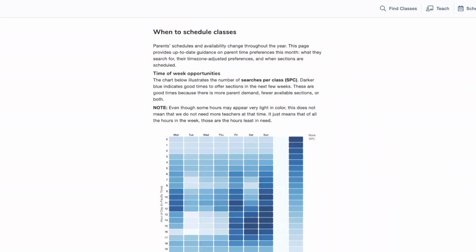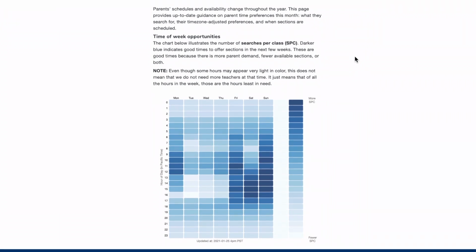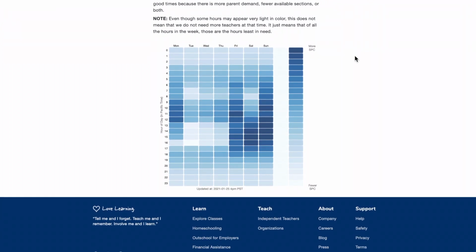Number six is that you can use the When to Schedule Classes page on Outschool and get real-time data as to when people are taking classes. The darker the color, the more likely people are to take classes during that time.